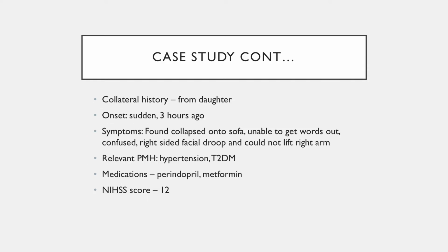We got a collateral history from the daughter. She found her mom suddenly 3 hours ago, collapsed onto the sofa. Her mom was unable to get her words out, confused. She noticed maybe a mild right-sided facial droop, and she noticed she also could not lift her right arm. In terms of relevant past medical history, her mom has hypertension as well as type 2 diabetes, but that's controlled with oral hypoglycemics, metformin, and the only other medication her mom is on is perindopril for her blood pressure.